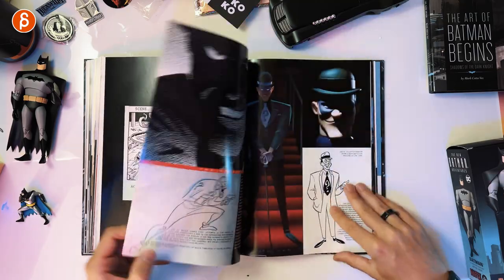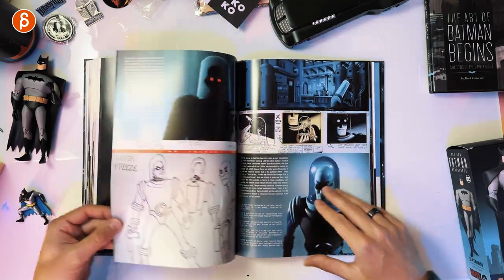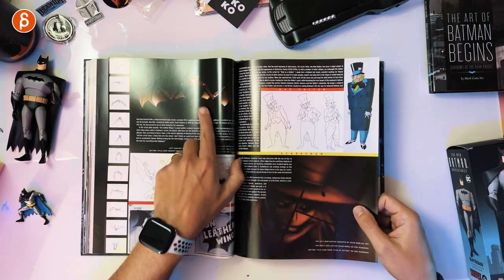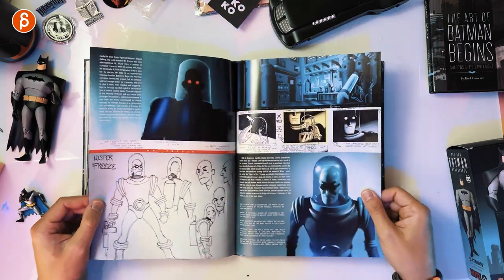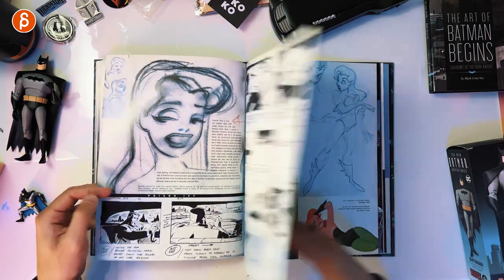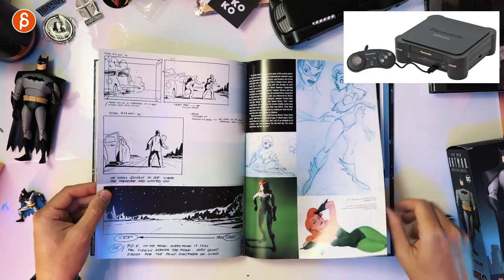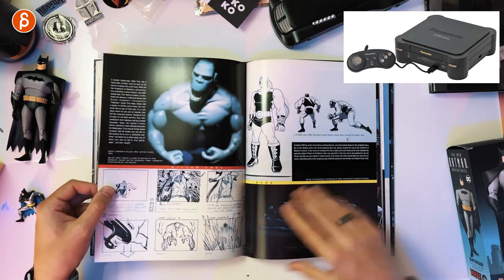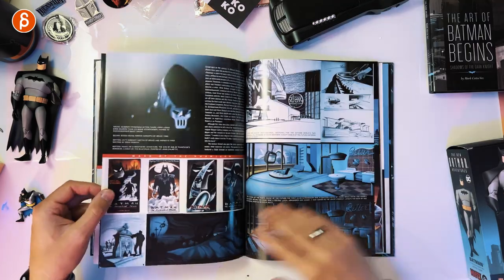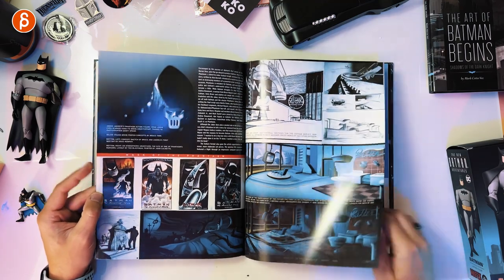More double pages here. Classic characters, of course. Come on, it's great. And then there's a Mr. Freeze episode, maybe 10 minutes. If any of you are old enough to remember the Panasonic 3DO console, CD was a big thing, full motion video, so cool. Also, Mask of the Phantasm is a fantastic movie.